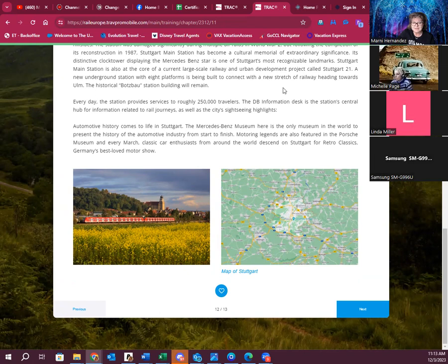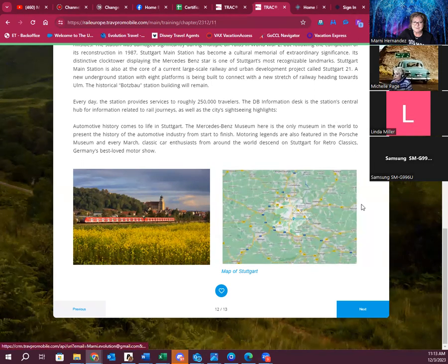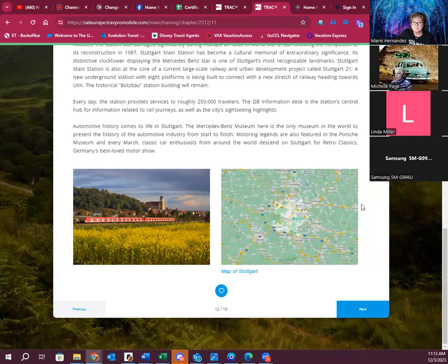The DB Information Desk is the station's central hub for information related to all rail journeys, as well as the city's sightseeing highlights. Automotive history comes to life in Stuttgart. The Mercedes-Benz Museum here is the only museum in the world to present the history of the automotive industry from start to finish. Motoring legends are also featured in the Porsche Museum, and every March, classic car enthusiasts from around the world descend on Stuttgart for Retro Classics, Germany's best-loved motor show.